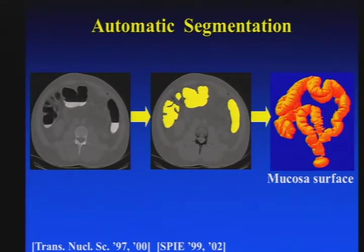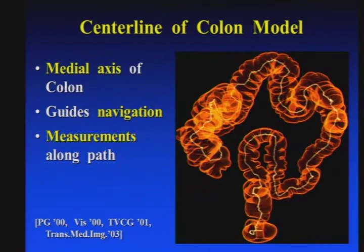So we're looking at the colon from the inside, and that's the surface we reconstruct here. There's another project altogether where we generate the outer layer, and actually get the volumetric thickness to this colon. But I just want to mention this. We also compute the center line of the colon. This is kind of the medial axis.